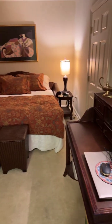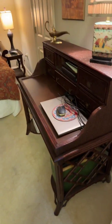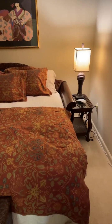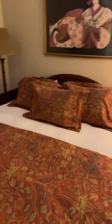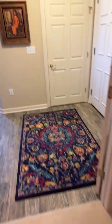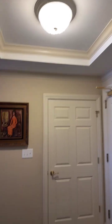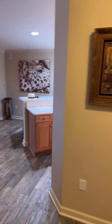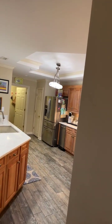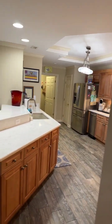The third bedroom, which some people use as a den. This is actually a trundle bed that she has for the kids when they come down. And back to the double door tray ceiling here, as there was, and I don't think I pointed it out in the kitchen, but tray ceiling in the kitchen. And again, you can see how the crown molding is just continuing everywhere.